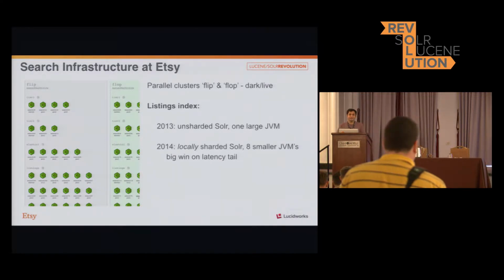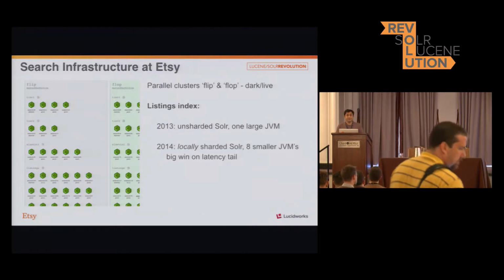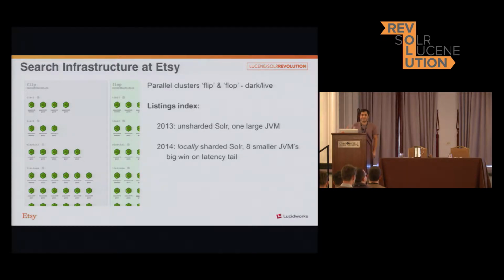I'm on the search infrastructure team. Etsy engineering is very much about continuous deployment. And the way we do it on the search team is we have these parallel sides to our clusters. Only one of them is live at a time. So we deploy code to the side that is not live. We can even reindex there if we need to test our changes. And once we're happy, set it live. And then we can deploy to the other side. So this gives us a lot of flexibility.